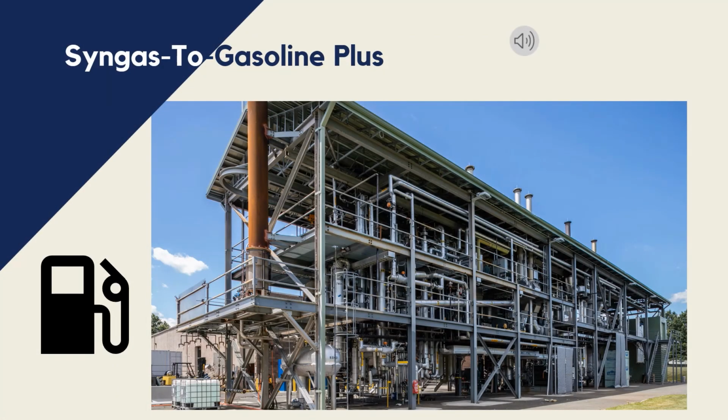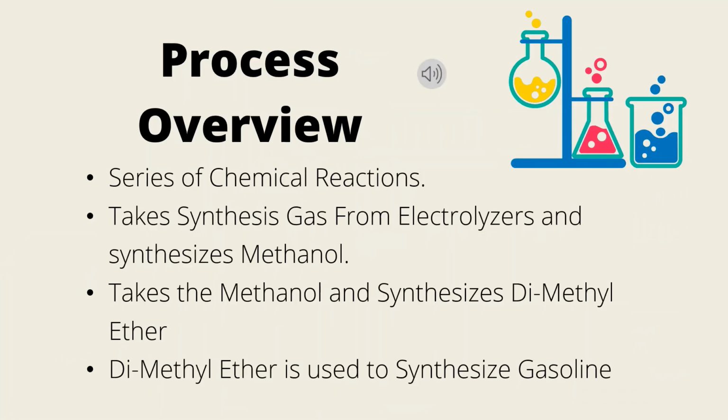In order to turn syngas into viable carbon-neutral gasoline, we need a gas-to-liquids process such as syngas to gasoline plus. Syngas to gasoline plus is a series of chemical reactions that turns synthesis gas into methanol, and then that methanol is turned into dimethyl ether. Then the dimethyl ether is turned into gasoline.